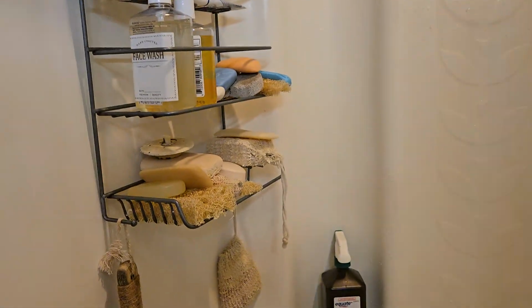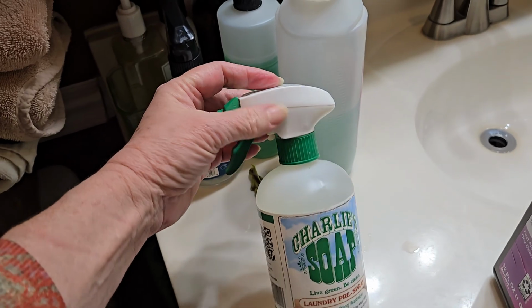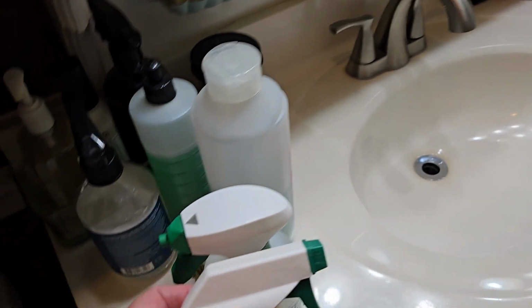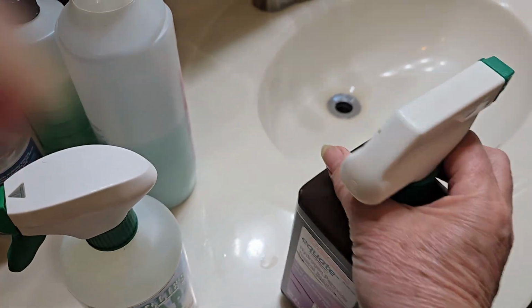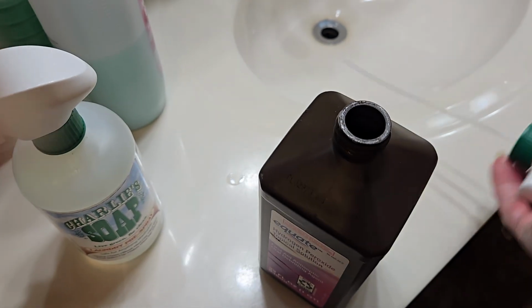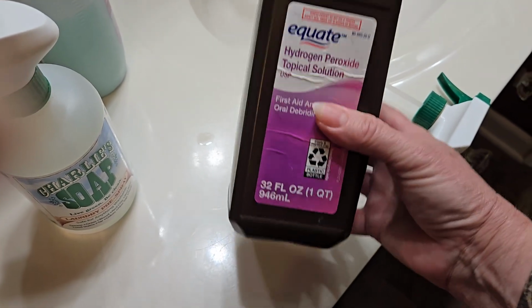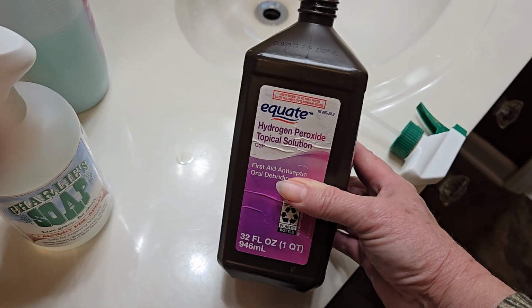And the spray nozzle, I just saved this spray nozzle off of an old Charlie's soap bottle that I had. This is their new bottle, so the design of it's a little different, but back in the day, they had a bigger nozzle. You can see the difference. Well, I saved one off of an old Charlie's soap cleaner just like this. And when I bought this peroxide at Walmart, and I buy it wherever I can find it on sale. I like to get it around $1 a bottle. When I find it for $1 a bottle, I buy several and stock up because I always keep peroxide in my shower because I don't have a window in here.